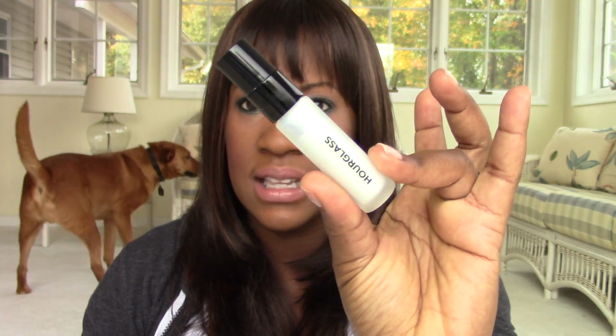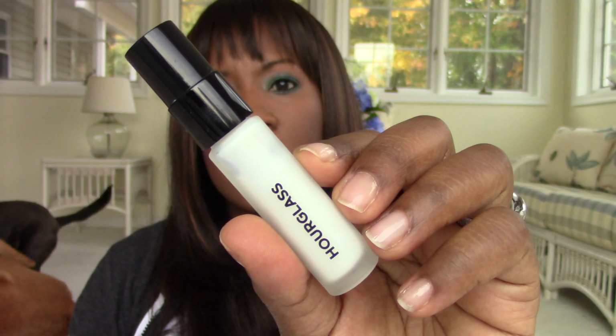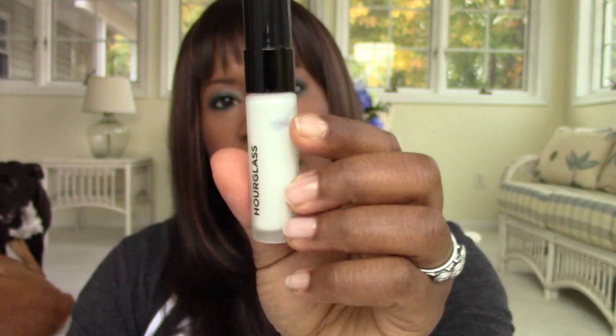This is the Hourglass Mineral Veil Primer, and I got the little one. I think this is like 19 bucks. That's all I was willing to invest. Little did I know this would be a lifesaver. This is one of the best primers that I found for my oily T-zone. I just love it. It comes in a larger size, and that's what I would definitely get next.